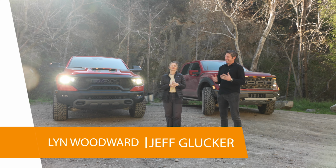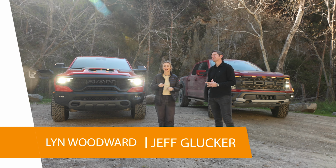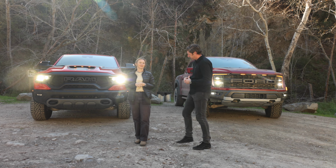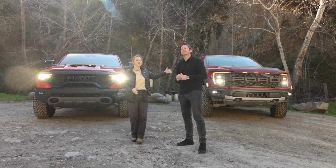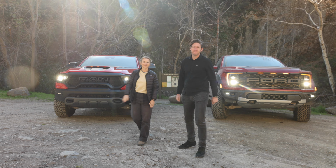So this is a comparison that has to happen, even if one of these trucks is significantly down on cylinder count and horsepower. Yeah, but these two are destined to be put together. All right, so that's what we're doing today: the new Raptor and the insane TRX. Yes.